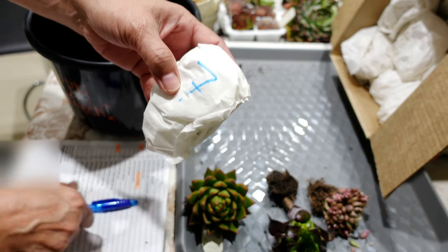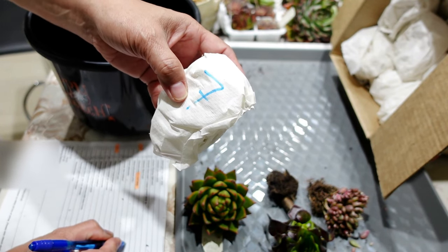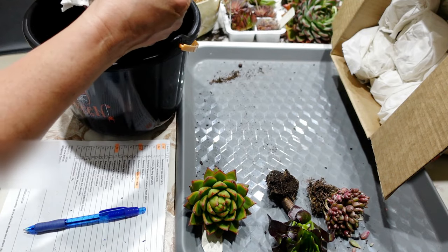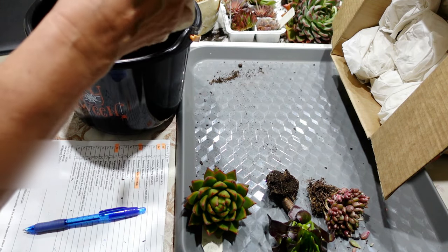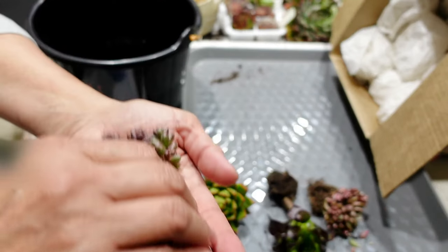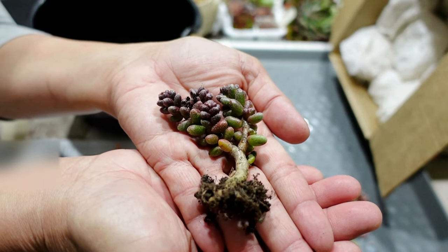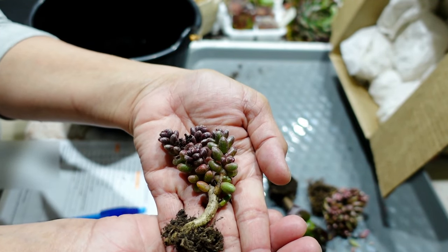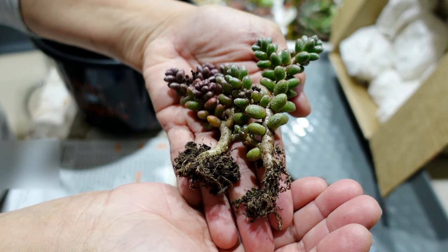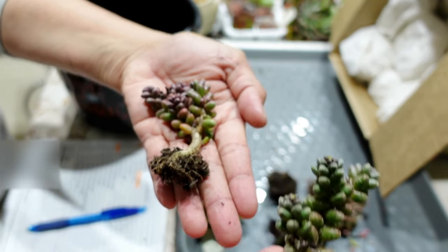And number 7 is Sedum Furfuraceum. I only got one. This is two, because I have two earlier. Now to add it on, oh my goodness, this is so beautiful. Check out the color. This one is sort of halfway colored up. Look at that. It's beautiful. So compared to the green, this is $6.52. Put it that way. That's cheap.